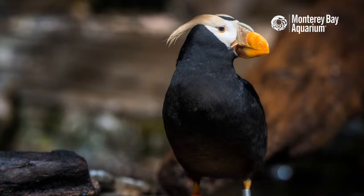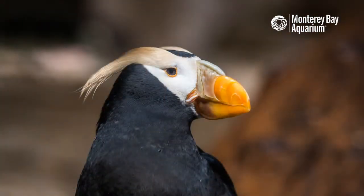Zoom in, enhance, Patrick. Let's zoom in on that face. There it is. So you can see it's got that beak sheath there at the base of the beak, the white face, blonde feather eyebrows. That's what they use to impress their mates. Both the males and the females get that there.